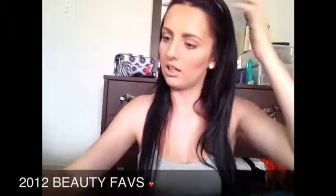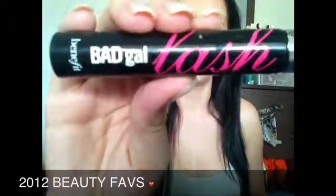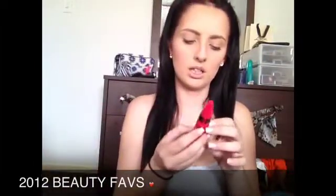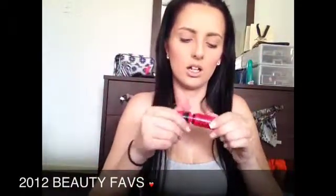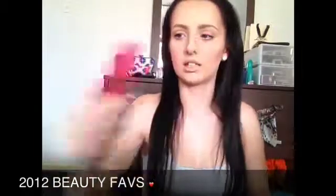And then as for mascara, I really love the Bad Girl Lash by Benefit. I put this on first, and then this is sort of the same mascara, but I put this on next, the Maybelline 1x1 Volume Express. I did use the one that came out before this. This is just the satin black. It's a wetter formulation, I find. So it just looks like that. Yeah, so I really like these two together.